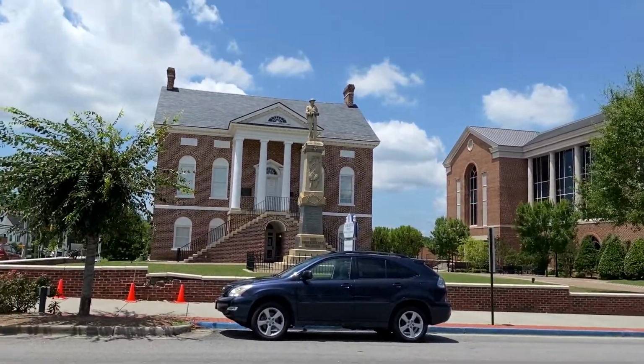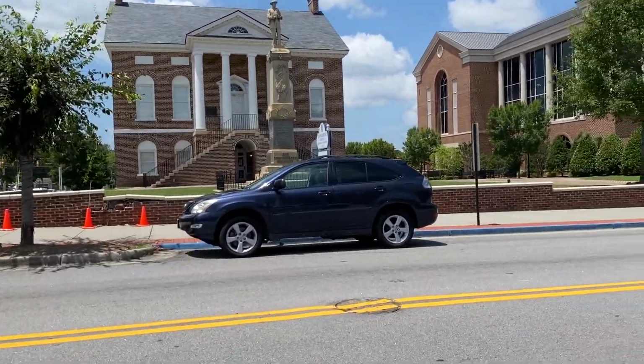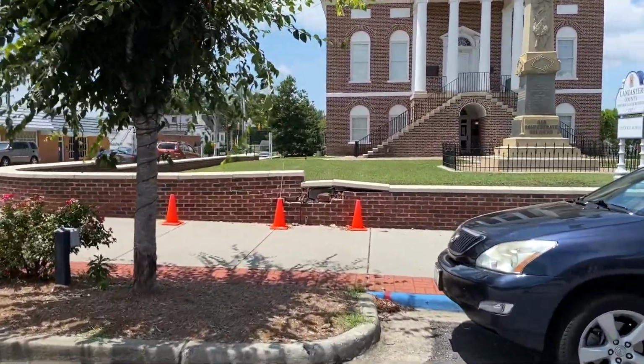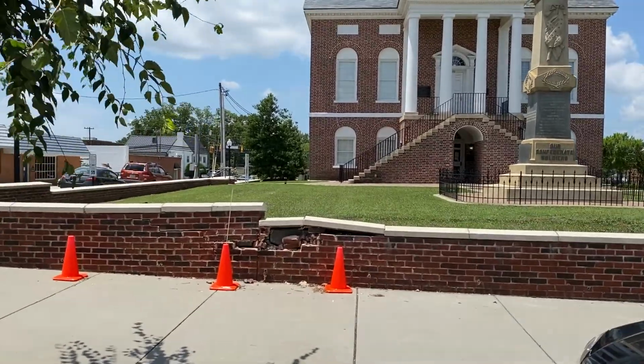And there's the older building. Maybe that was the old courthouse. I don't know. Let's shoot over there real quick. Check it out. Yeah. They built a new one right beside the old one. I like that.